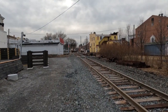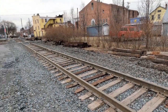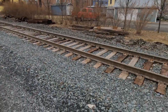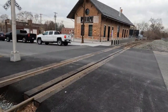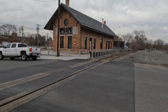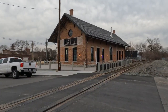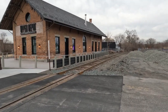Hey, here we are in Hudson, New York. I found those lost railroad ties. Here they are. This here is an active line. CSX runs it. They do a lot of street running up here in Hudson. And over here we have the old former train depot on the main line. It's now Upper Depot Brewing Company. We're here for a special reason. There's a couple of gentlemen playing music here today that we're going to go check out.